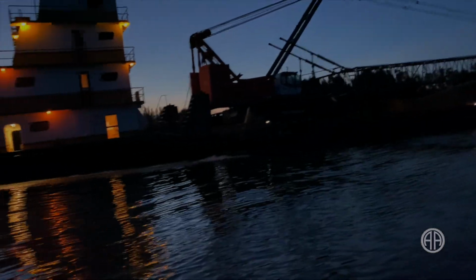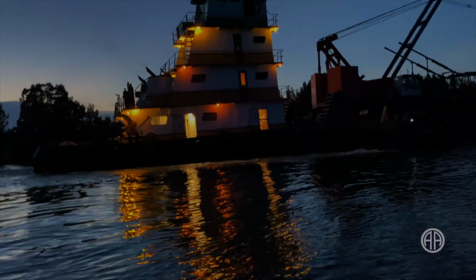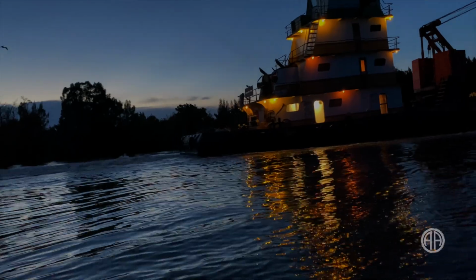Remember, big boats use these waterways too. When it's dark, you better do what you can to let them know you're there.